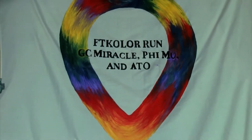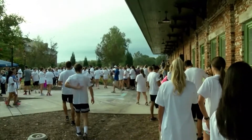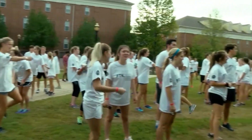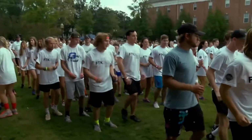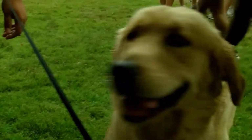This past weekend, GC students painted the town for the kids. Reporter Tristan Watson has more. GC Miracle teamed up with Phi Mu Sorority and Alpha Tau Omega Fraternity to host the second annual Color Run. The morning started out with a few stretches, and even got a little bit of dancing to get the runners started. The race was so packed with participants, even a few four-legged runners showed up.